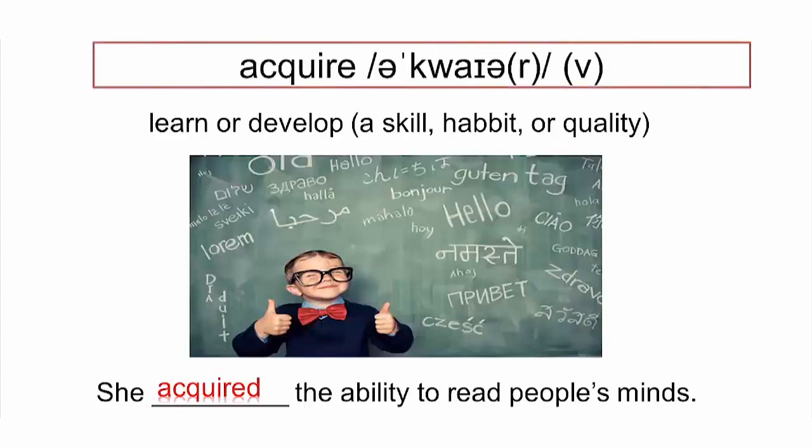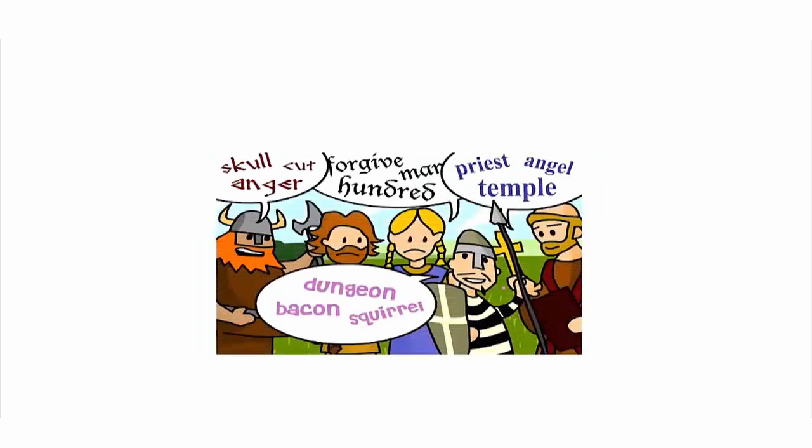Okay, acquire. If you study English really well, you might acquire the ability to speak English. You might acquire the ability to read English at a university level, to learn or develop. Here's lots of people speaking in different fonts, although they're all the same language, which is a little bit confusing.